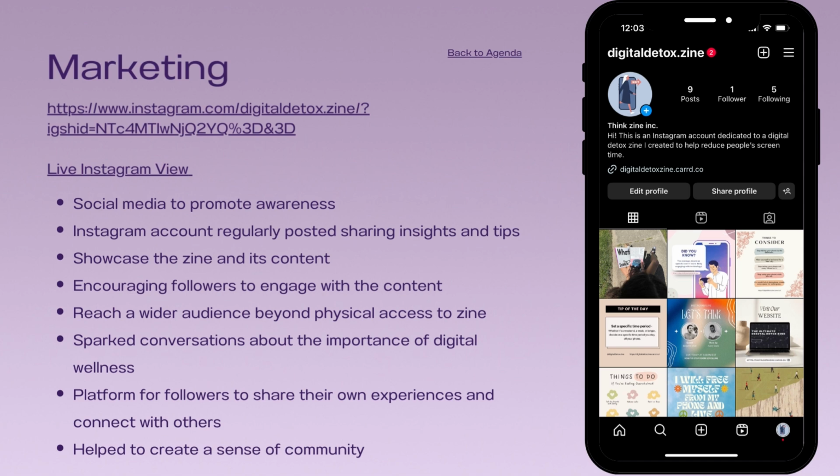Through this marketing strategy, I wanted to reach a wider audience beyond those who had access to the physical zine and spark conversations about the importance of online wellness. This Instagram account also provided a platform for followers to share their own experience with the topic and connect with others who were interested. Overall, the social media aspect of the project helped to create a sense of community, which is one of our goals, and further spread awareness about the importance of technology overconsumption.